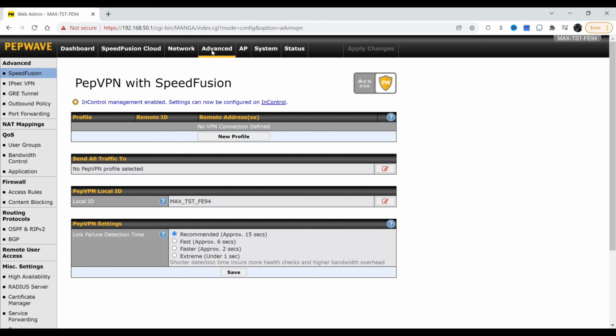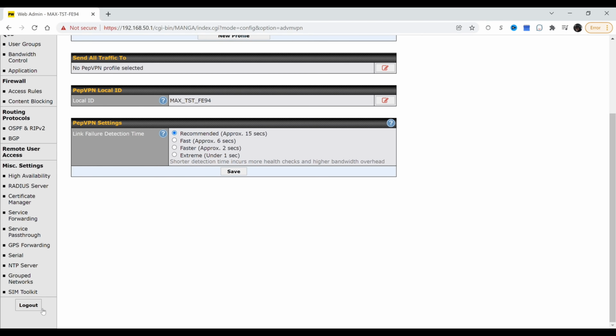Switching over to advanced, here's that PEPVPN with SpeedFusion, the bonding technology that I just talked about. And again, most of these things I'm not going to get into with you now, but know that you can do port forwarding. You can do quality of service where you can prioritize certain applications or certain types of files. You do have full firewall configuration and routing protocols. And I can let you just take a quick peek down here at other things in the sidebar, but they're well beyond the scope of this video.